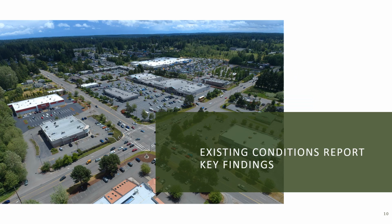So now we will talk about the existing conditions report. This report summarizes the current state of the neighborhood by reviewing existing plans and studies, and also through site observations. We also analyzed relevant data such as demographics and market conditions. All of this allowed us to identify issues and highlight opportunities in the area. The Bethel and Sedgwick Bethel existing conditions reports have been published and are accessible through the city website. The following slides will walk through the key findings for each of the topics covered in the report.